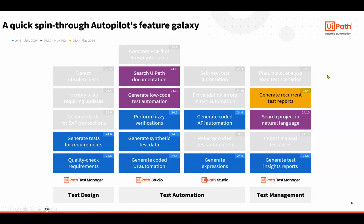For now, I'll be showing you these couple of agents that we have on the screen, and I'll be taking you through each and everything on one of them live as a demo for you. So let's get started. For this, I'll be first focusing on the test design, and let me just quickly open up my Test Manager.